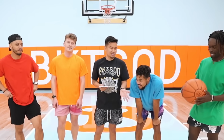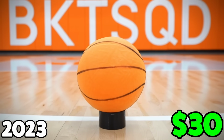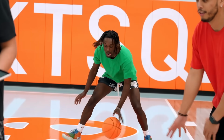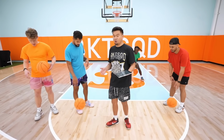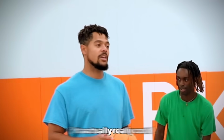To practice, are you guys giving that ball a thumbs up or down? That is 3.5 thumbs up. Good luck kicking this one, Zach. This next basketball, it is a silent dribble basketball created in 2023. It helps you dribble inside the house wherever you are at work and not bother anybody. It works on your handles and it doesn't damage a lot of things. How do you guys like it? This is pretty sick. It's actually really cool.